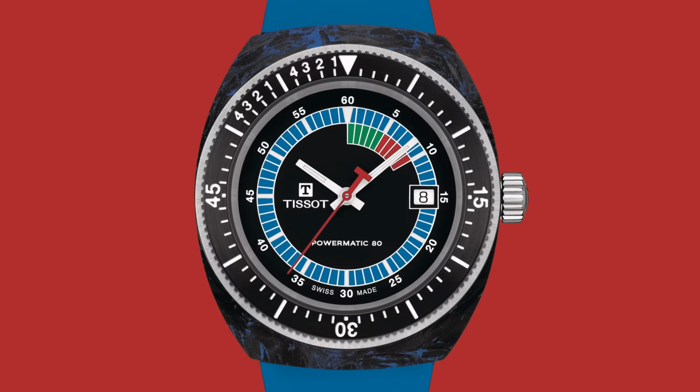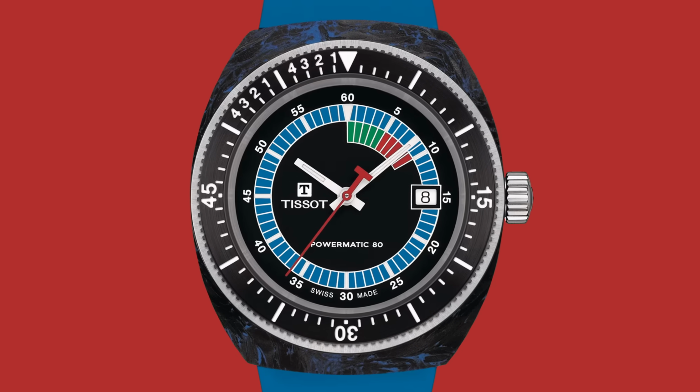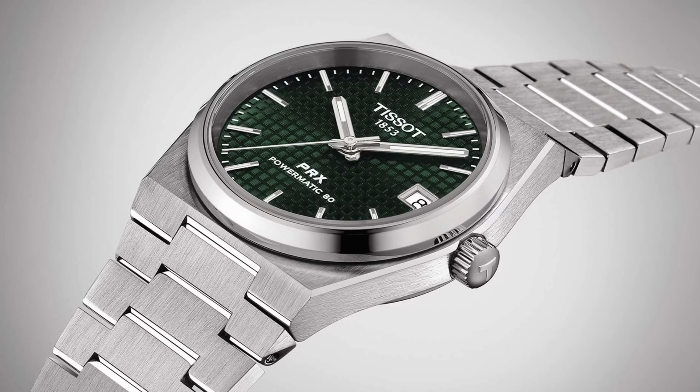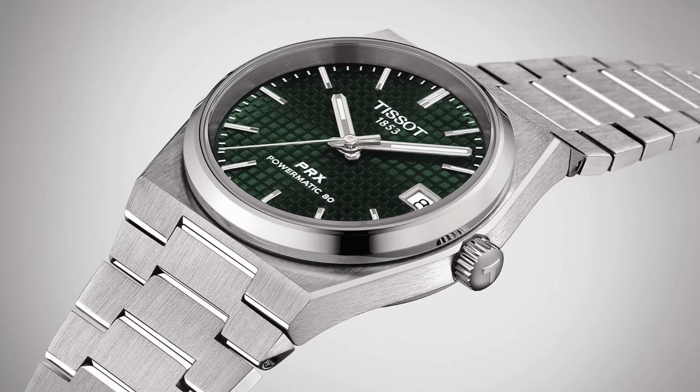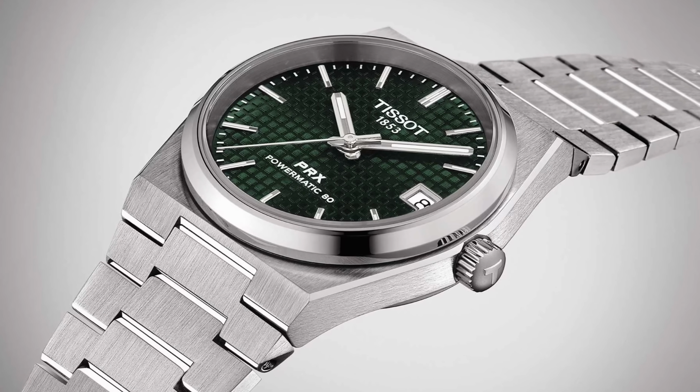Lovely looking thing. Awesome. I'm going to stick with Tissot and the 70s theme because the PRX, the watch that Tissot has become known for, is a difficult watch for many people.